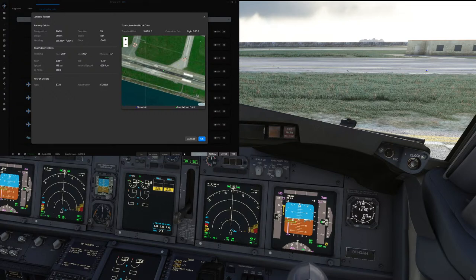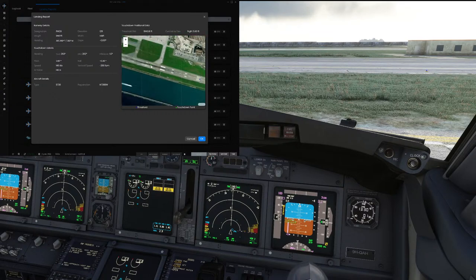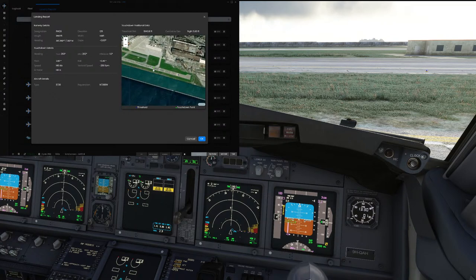We did 268 feet a minute, so proper Ryanair landing. We just about missed our aiming point by half a marker, but well within the touchdown zone. On the center line, so that is pretty much all we can ask for, is it? 1.1G, 268 feet a minute, positive, but exactly what we're looking for.